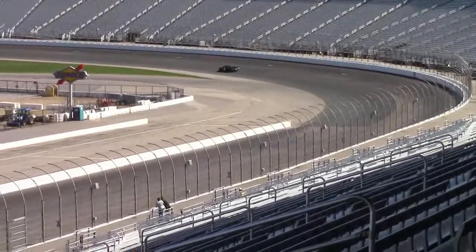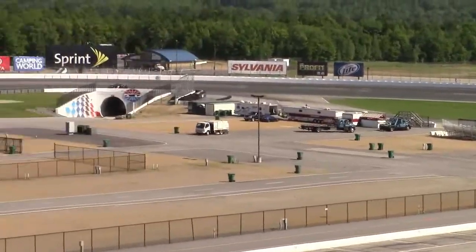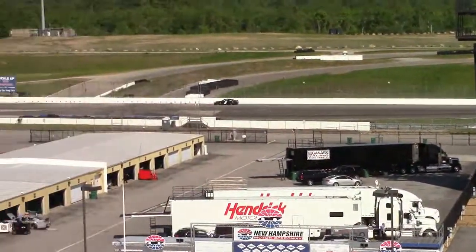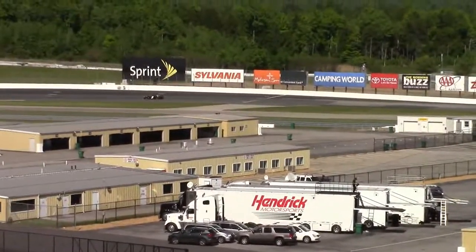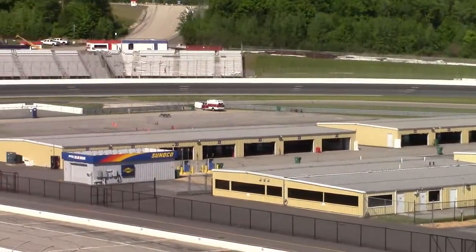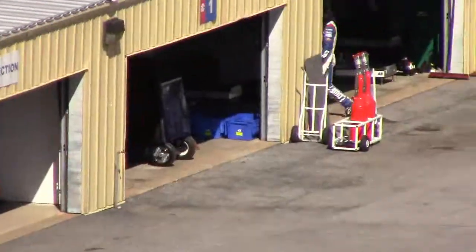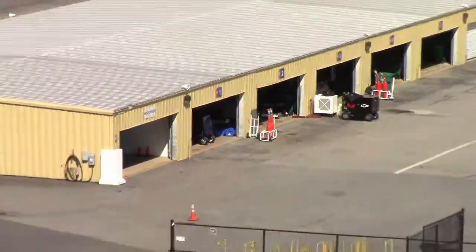Casey Kane, number 5, usually the one that painted up, Farmers Insurance Chevrolet. Right now, it's the number 5 black primary paint Chevy. Here he comes, pulling in. See Jimmy Johnson. Totally missed him. We apologize.